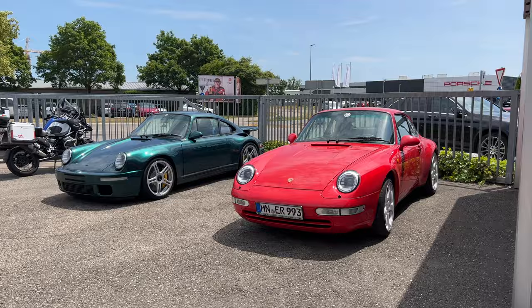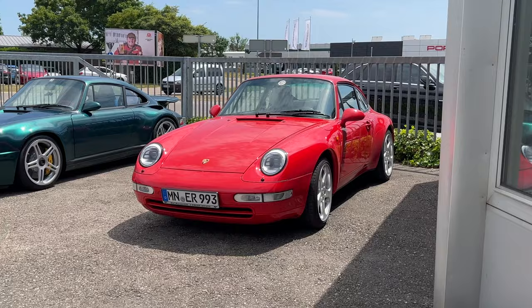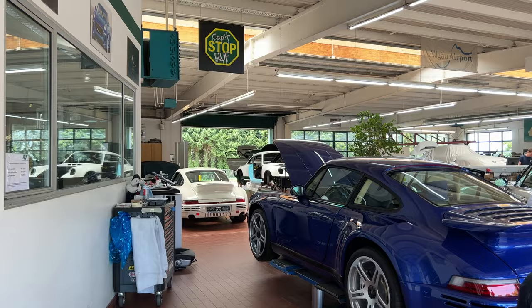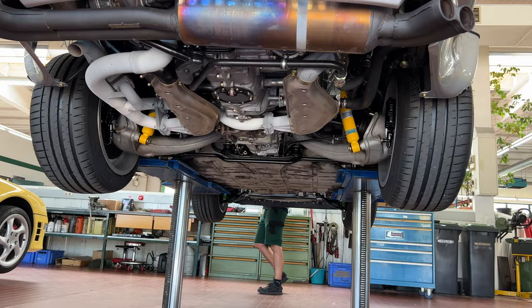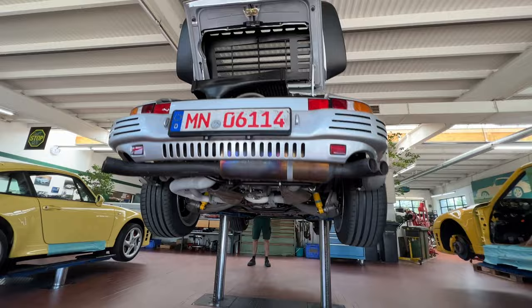Couple RUFs. This is an R&D headlight, which is really cool. This is the RUF workshop. We're getting a tour here. Super cool. So those cars there are our friends' cars. The original BTR that's back for restoration. Really cool. Look at that.